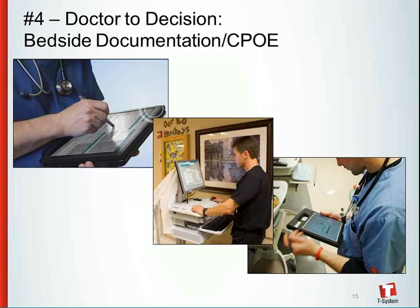And one thing to note about hardware, one size does not fit all. So some people may be very comfortable with a tablet and a stylus tapping on the appropriate verbiage. Others may want to use a rolling laptop or computers in the rooms. Part of what influences this is, of course, your physical space. Tablets work very well in small places because you can bring them in, bring them out.